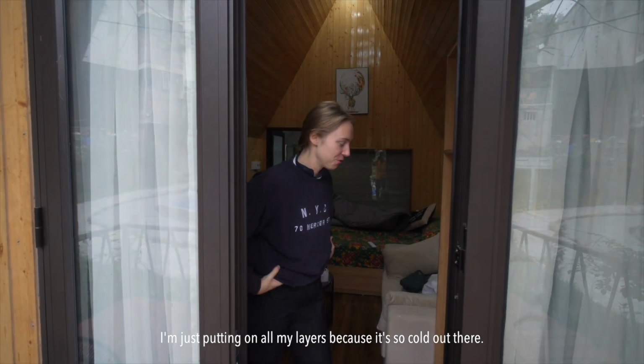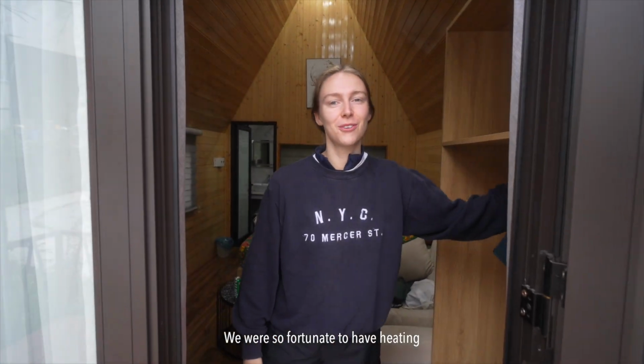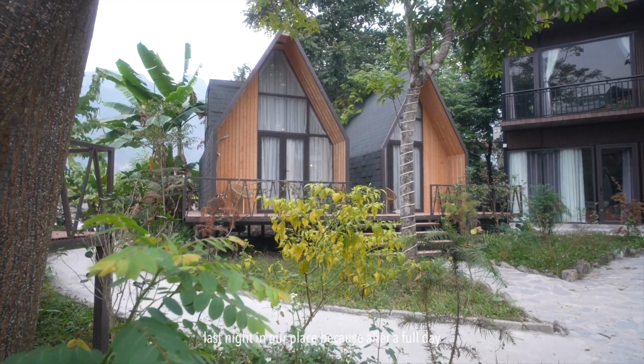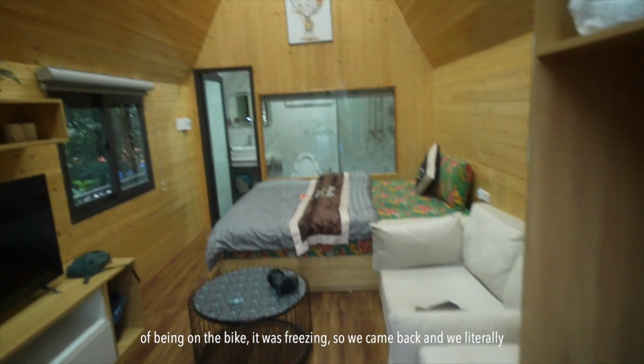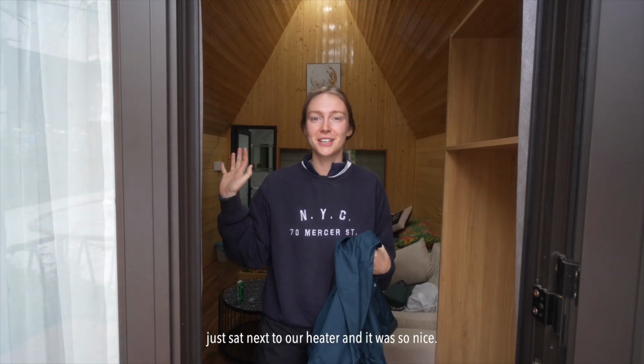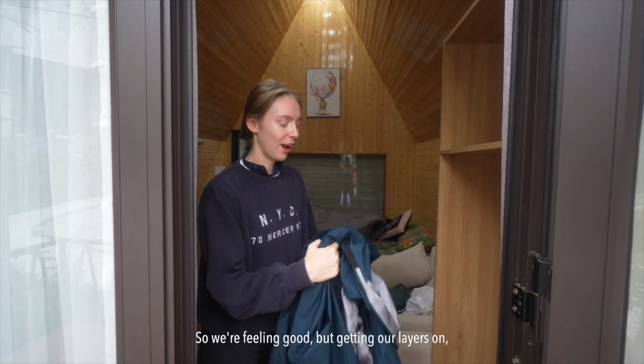I'm just putting on all my layers because it's so cold out there. We were so fortunate to have heating last night in our place because after a full day of being on the bike, it was freezing. So we came back and we literally just sat next to our heater and it was so nice. So we're feeling good, but getting our layers on.